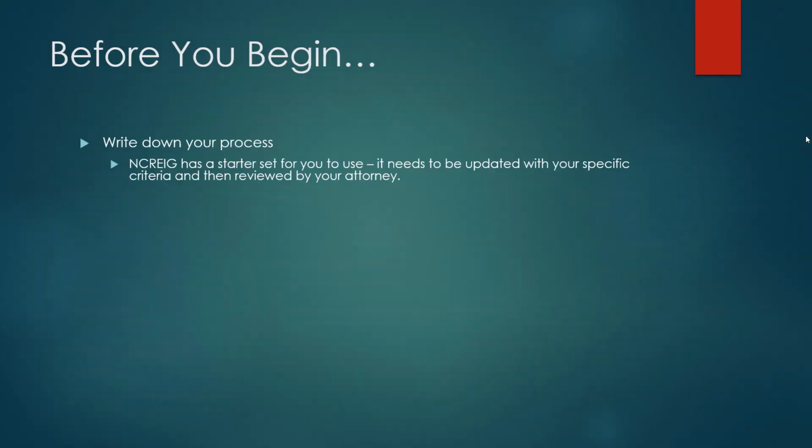So before you begin actually processing the application, I think I'm making up time, but it's still going to run long. This is the rental application evaluation criteria that I put together for class. Last time, it's 5 pages long. It basically is a starting point for you guys. If you don't have written criteria, you need written criteria.